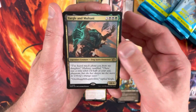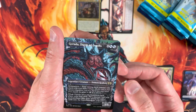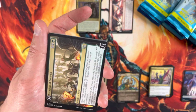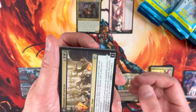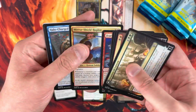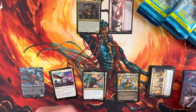Yargle and Multani after that. Sweet, sweet. Oh, hey, nice. Little Garuda, Doom of Depths after that. So, it's a cool multiverse card. Invasion of Lorwyn after that, sure. I love the battles. I think the battles are really, really cool. Like, good, solid development of a card type.